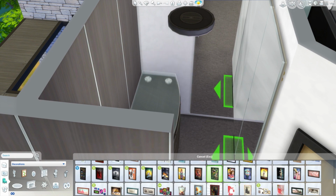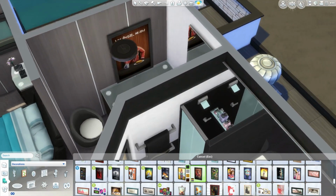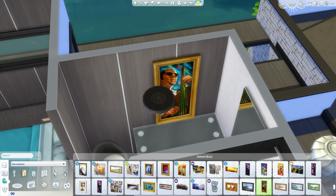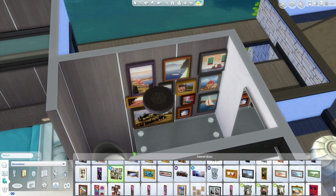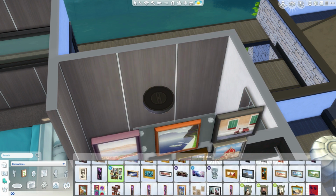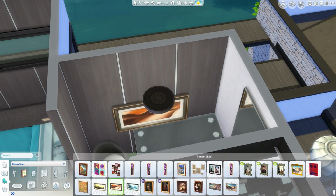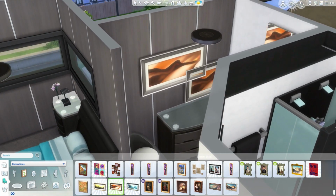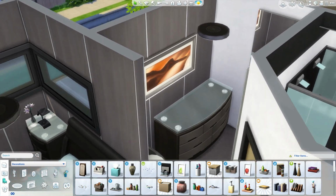Let's not do those. Let's go with, I love Bob pancakes. Let's put Bob on the wall. Ooh, photos. Let's just go with something relaxing like a desert landscape. Oh, how well does that go with the wall? The gray and silver matches perfectly.